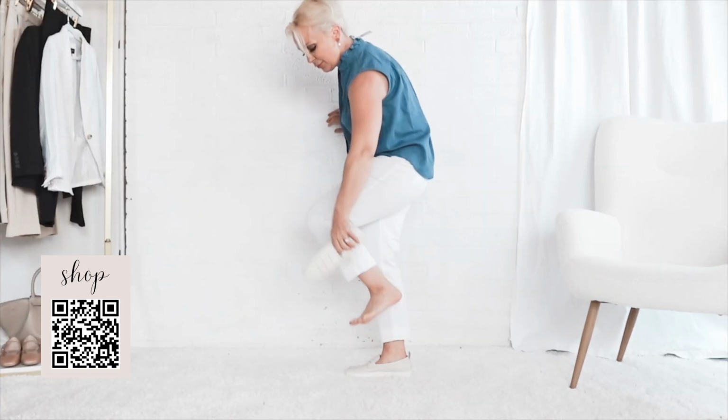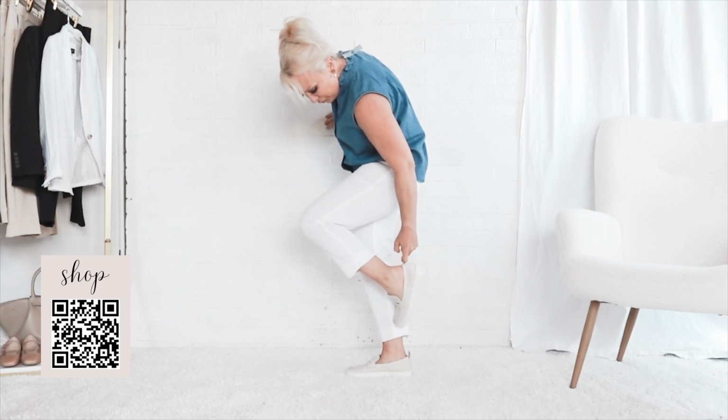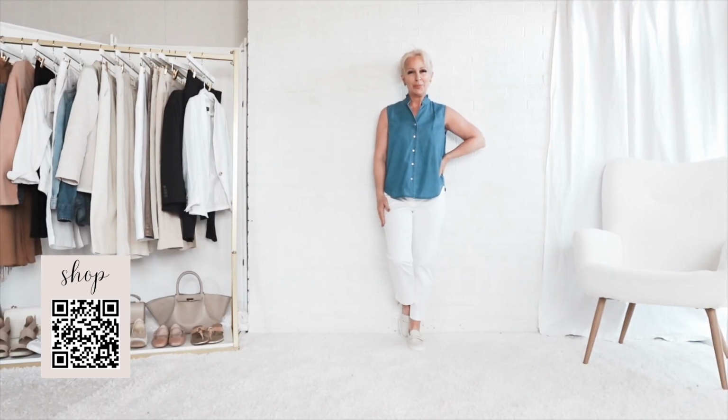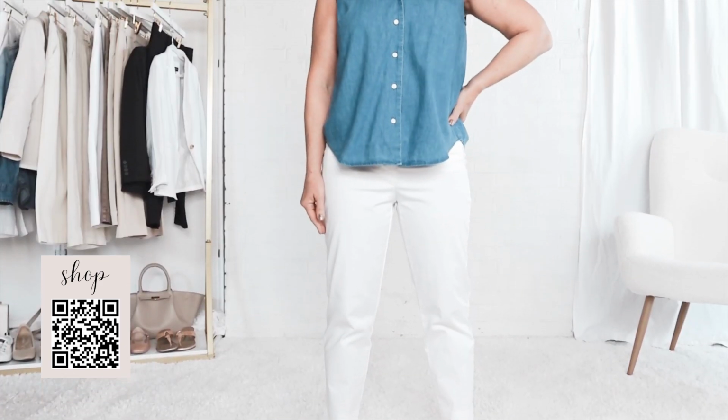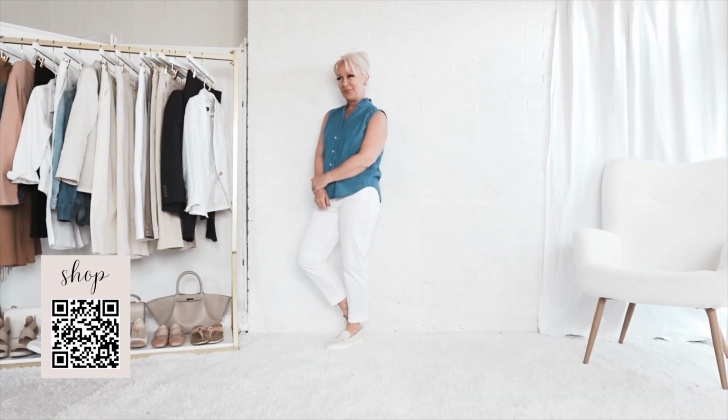And to start with, I'm just pairing the sleeveless blouse with white ankle pants and bone-colored rubber-soled loafers. These are very comfortable. They have a lot of arch support, and they're made for travel. But this is simple chic at its finest right here. No fuss, no frills, no tucking, by the way, and it still looks fabulous.